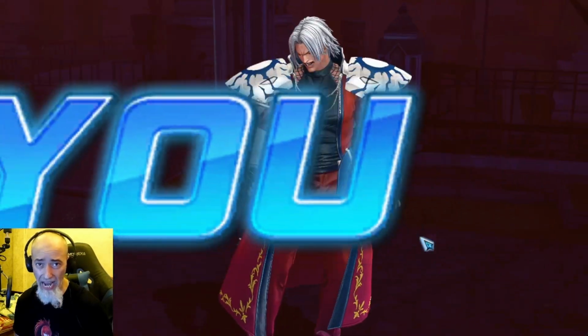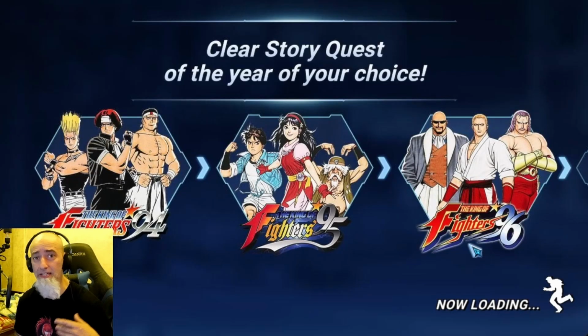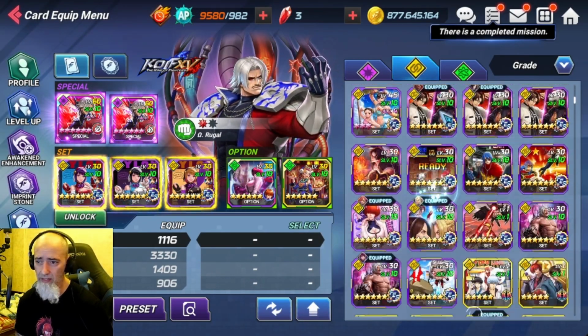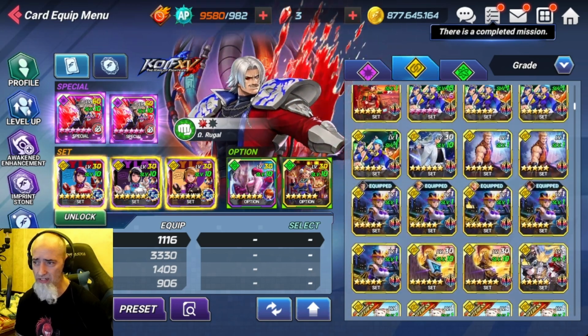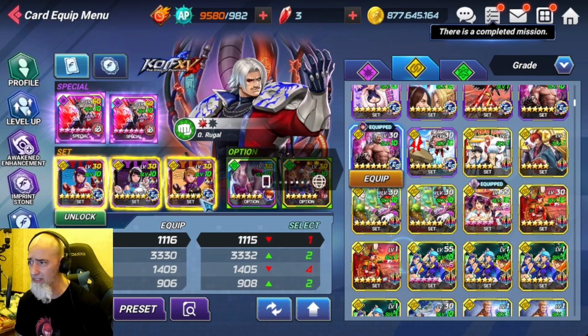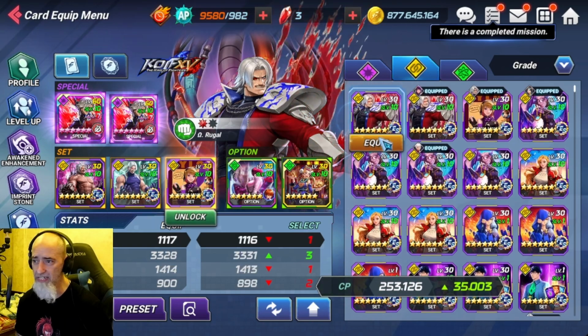About 15.8 billion. So let's slap on the Rugal set and see what happens as far as that goes, right? 15.8 billion is the score to beat. Can we beat it with the Rugal set? Well, let's find out. Now, something I really do like that they've changed recently with these card sets is that once you equip one certain card on a character, it automatically will bring up the cards up here in the top left-hand corner, which is nice.